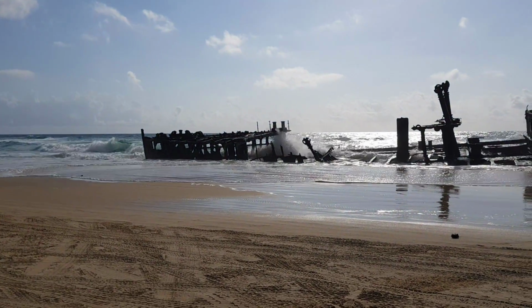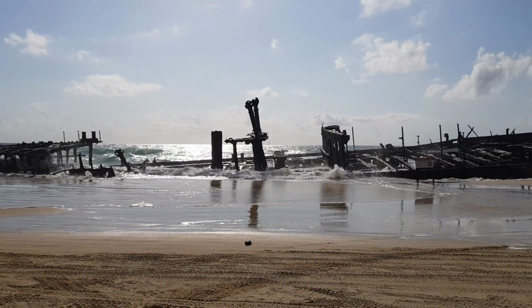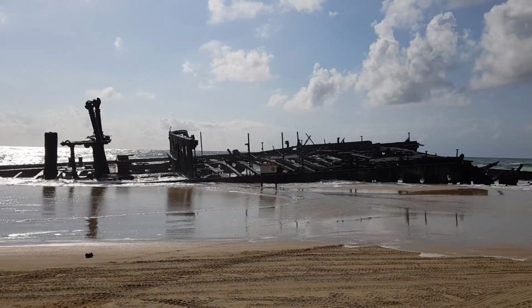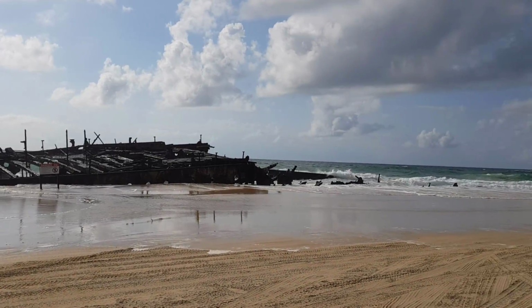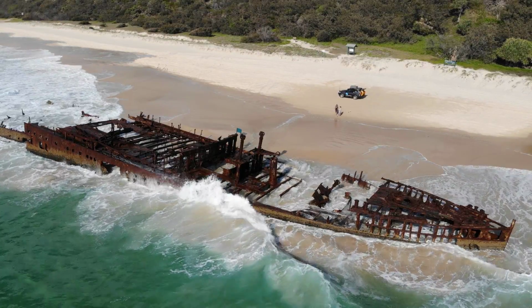It's just after 7 in the morning. We've come to check out the Maheno Wreck, and we've got it all to ourselves, which is just what we'd hoped. So somewhere that's normally packed with people, nice and early, and there's no one else on the beach.